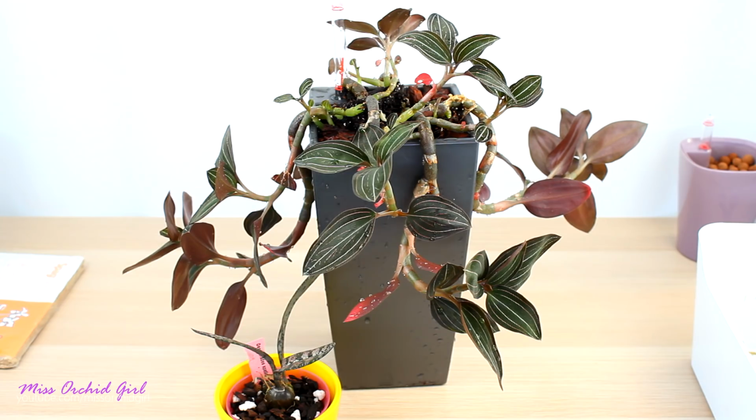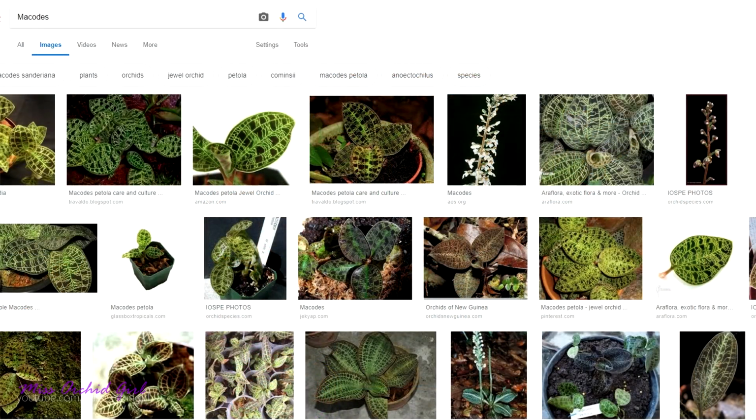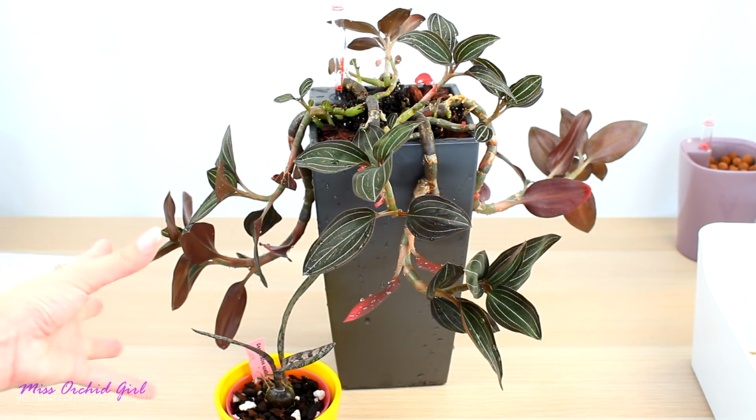Now there is another terrestrial orchid which looks a little bit similar to the Ludisia. It is called a Macodes. I'm not entirely sure if I've ever seen it in flower shops, and I didn't know it was an orchid. Anyway, that looks really interesting as well. I will keep my eyes out for it, but there you have it. Another one for your wish list if you're interested in foliage orchids.